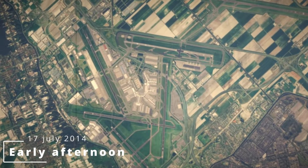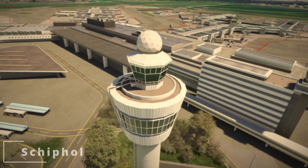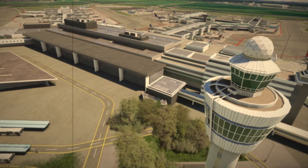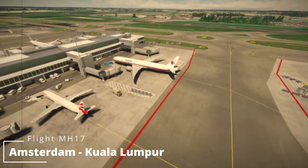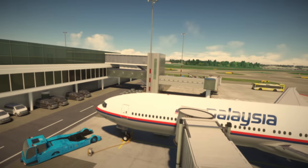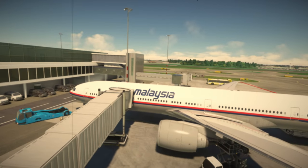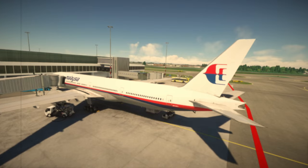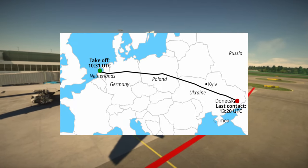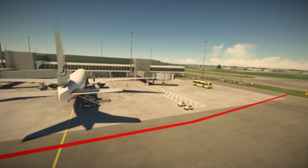In the early afternoon of July 17th, 2014, a Boeing 777-200 of Malaysia Airlines departs Amsterdam Airport Schiphol for Kuala Lumpur, Malaysia. The flight is prepared as usual, and the airplane is in an airworthy condition. On board of flight MH17 are 283 passengers and 15 crew members. The routing of this flight leads via Germany, Poland, and Ukraine to the east, the standard routing to Asia that many airlines use. Flight MH17 enters Ukraine airspace at an altitude.